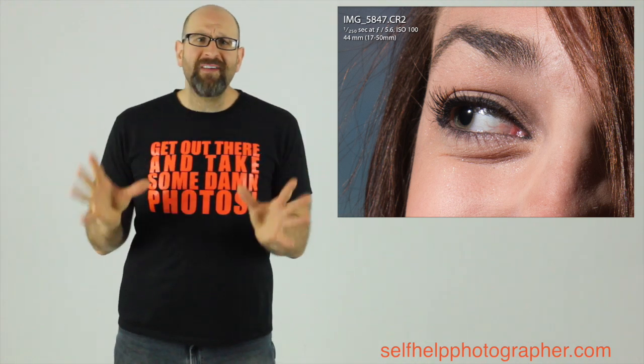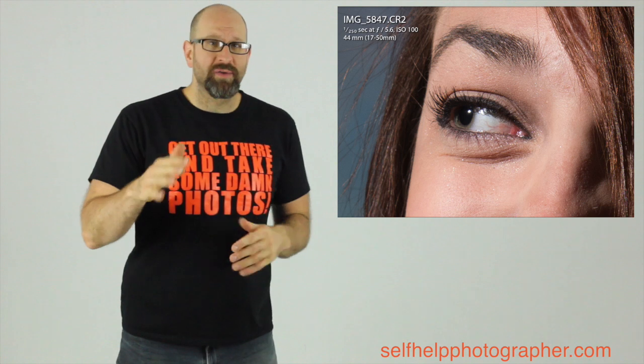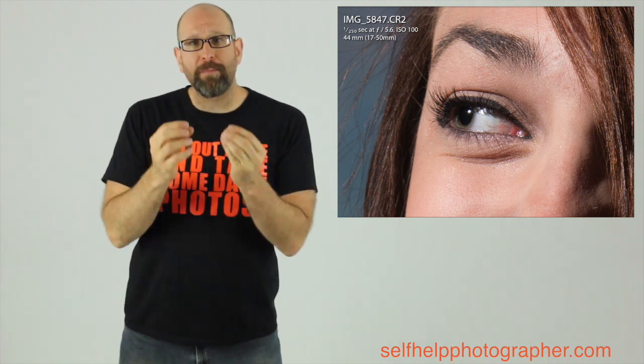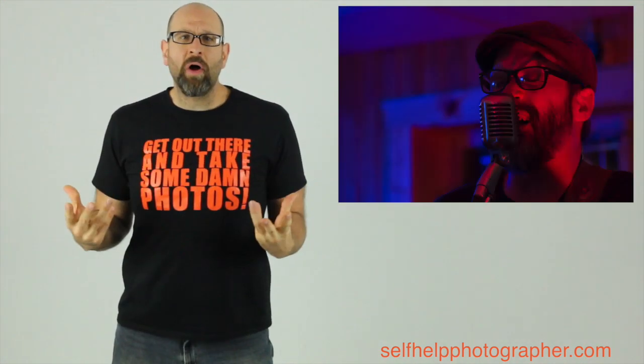There are so many factors that go into taking sharp photos. Everything from the lens you use to how you hold your camera has an impact. Understanding this is critical to preparing you to take sharp photos, and I'll also show you how to get the best photos in low light.